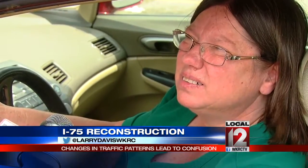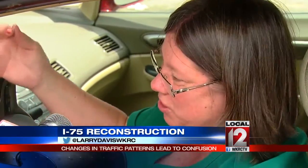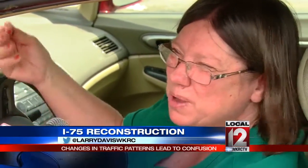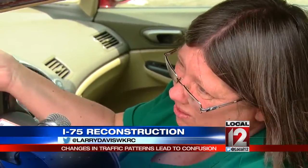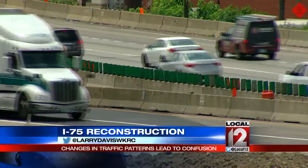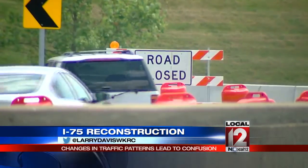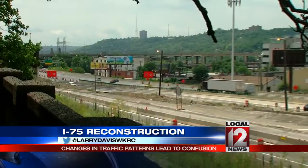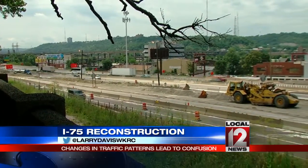Shirley Unthank drives 75 to and from work. It's very confusing because, especially if you don't know, you just don't know which way you're going to end up. Other people don't know where they're going also. That's the big problem. Over time, there will be more changes in traffic patterns and more confusion. Unfortunately for drivers, the reconstruction project is a long way from being completed.